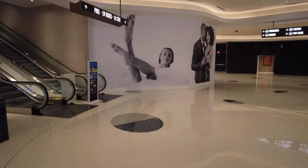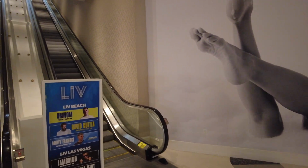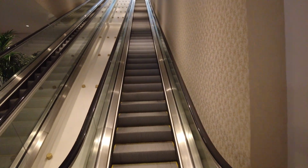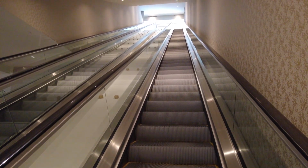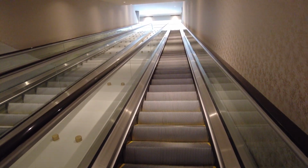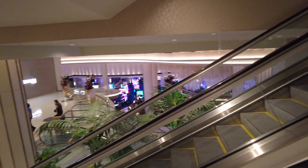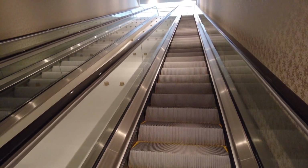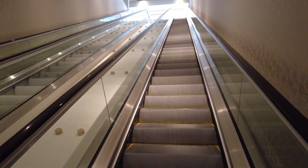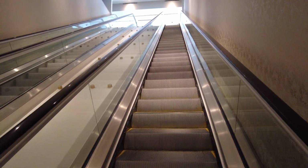So let's go. This says it's the pool and Live Beach and La Côte, I guess. Oh, look, it's another long escalator, but not as long as the longest of the long. So there are a lot of escalators in this property, even by Vegas standards. We have seen a lot of escalators today. Wow, I'm discovering so many new things, like that chair that we just saw made out of 50-cent pieces. And still the cake is taken by that 7-story escalator.